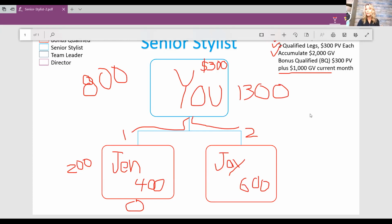Now in February, you all start back at zero again, meaning you're all at zero. So all of you need to re-hit every qualification. Each of you needs to do 300 again, and you need to hit $1,000 in volume between the three of you. Then March rolls around. You each need to at least do 300, and in total you have to do $1,000.